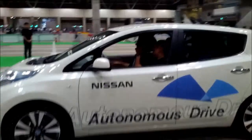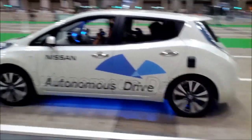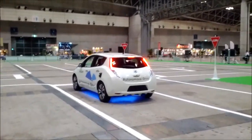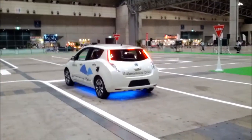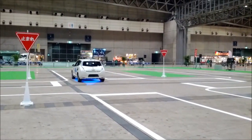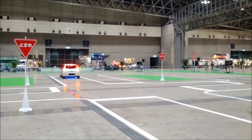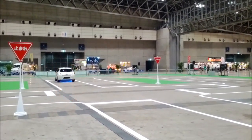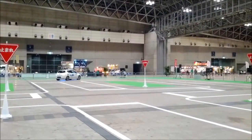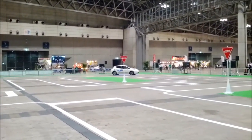They're going to start driving. See, everything turns blue. So it's using the white lines as guides as well as laser vision.